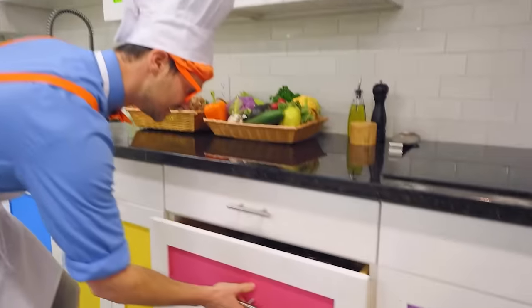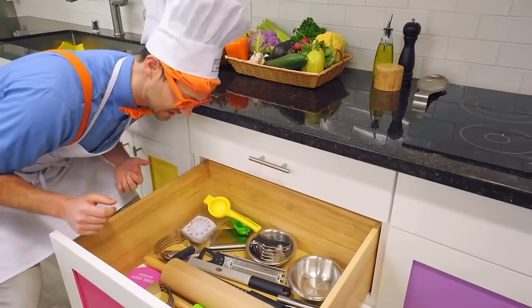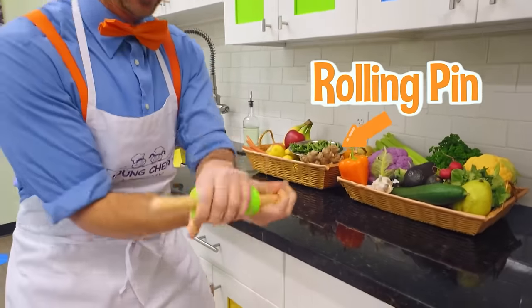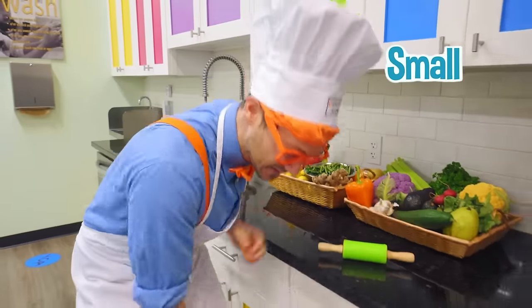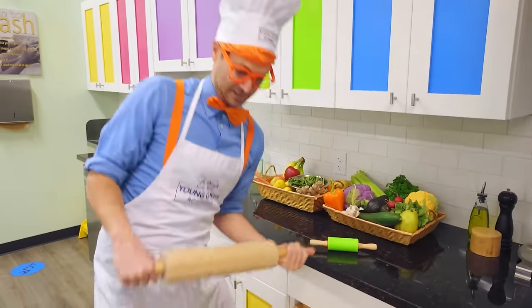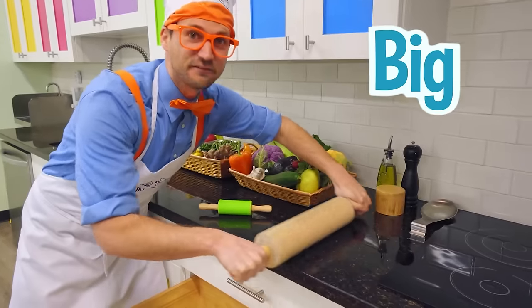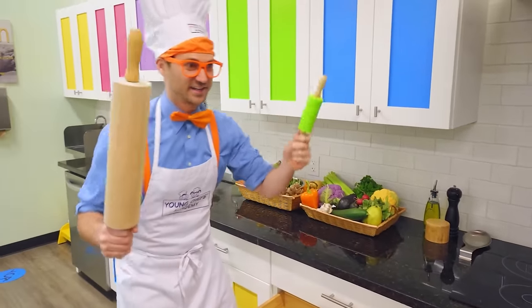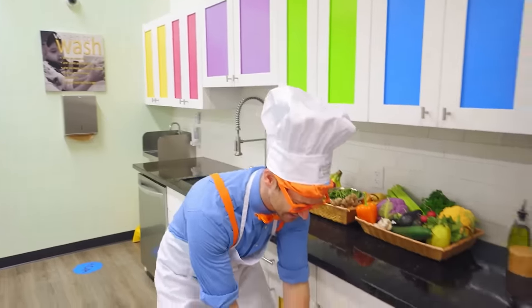Oh, let's see. Is there anything in here? There's a lot of cool things in here. Whoa, look at this. It's a rolling pin. Oh, so cute. This is a small rolling pin. And this is a big rolling pin. They're used to flatten things out. I don't think we need those today, but they're pretty cool because you can use them for drums. Okay, enough playing. Let's get to cooking.